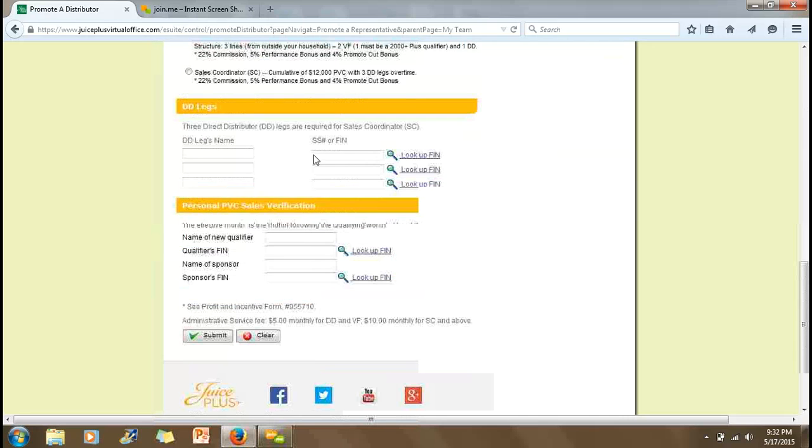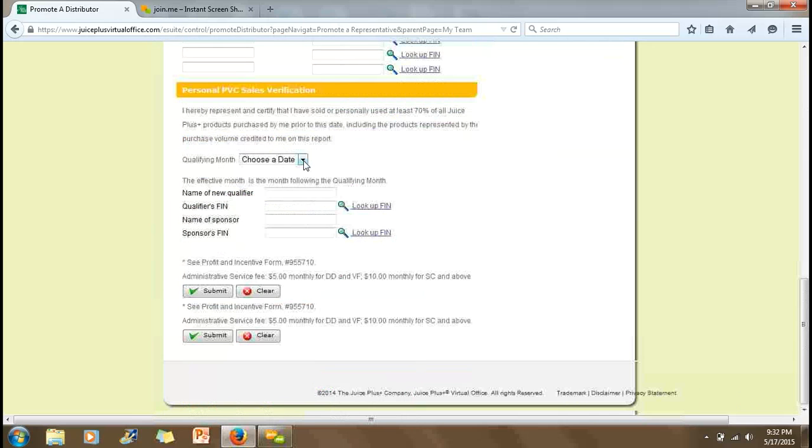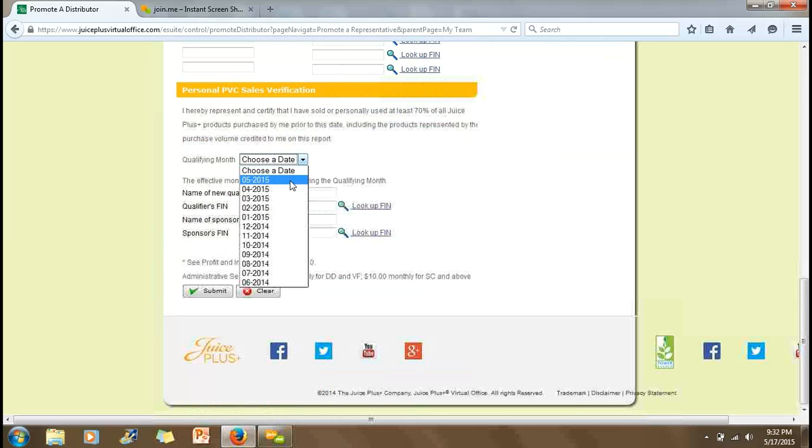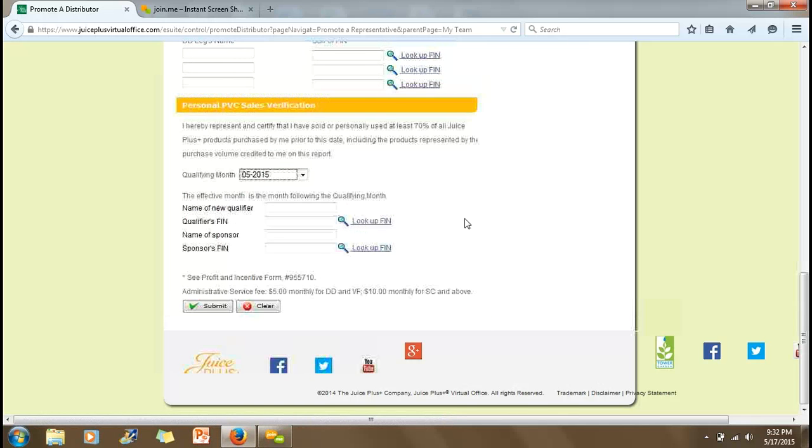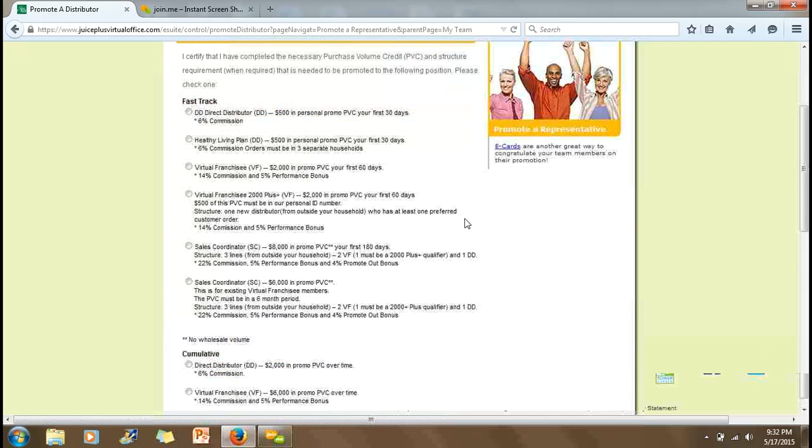And then you just want to pick the date, the month that they got their promotion. So they finished it in May. And then you put your qualifier's name and their FIN, and then you put your name and your FIN. And you can look those up right here if you need to, and then press submit. So that is how you promote your new teammate once they start making progress towards their goals.